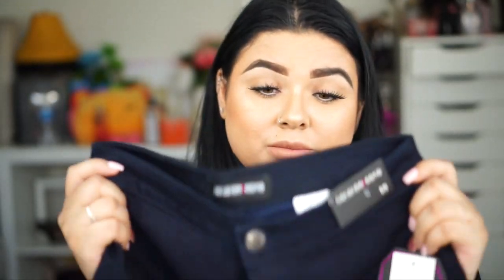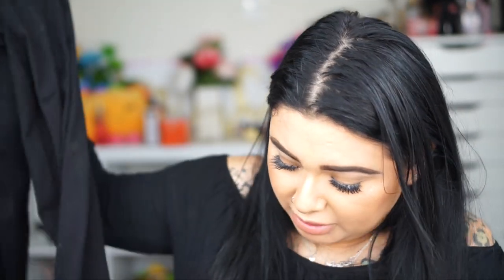Oh my god, I love when I get brand new jeans. They look so nice and I love them. So I did get this pair as well. And then I did get a black jeans. Let me show you guys, because I have all my clothes here in a scramble. I did wear these already. I wore them the other day.